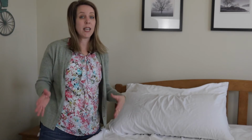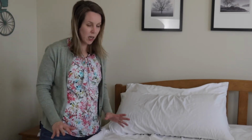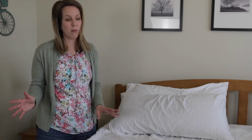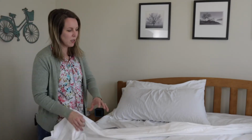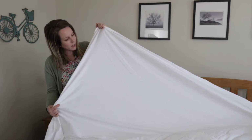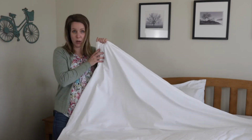For care instructions, they can be washed in warm or hot water, using mild detergent and non-chlorine bleach. Dry on low to medium heat and remove them promptly so they don't wrinkle. As far as wrinkling goes, they don't wrinkle a ton, but they do wrinkle some. Hopefully you can see in the light, there is some wrinkling. I never press my sheets.